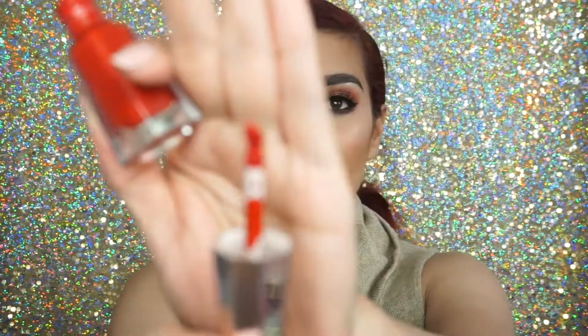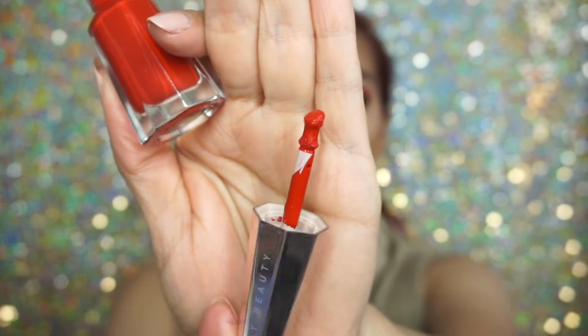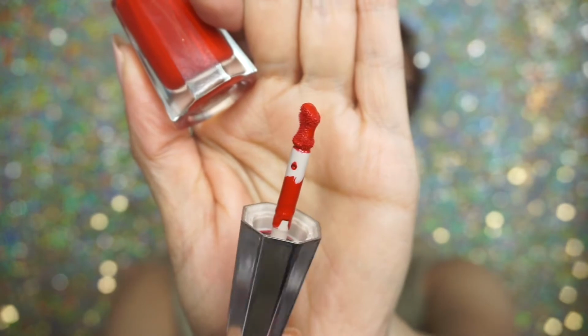And then look at the applicator. So this is what the applicator looks like. It looks a little different, if you can see that. But it made it so easy for me to line my lips with it, especially with the red. It lined them perfectly.